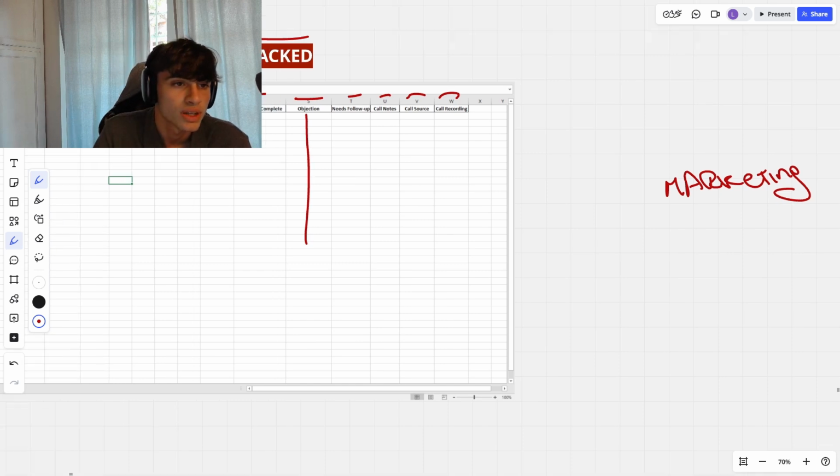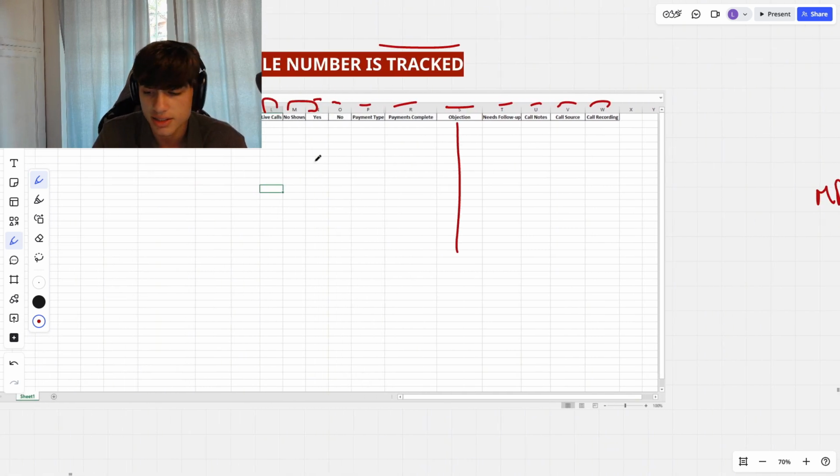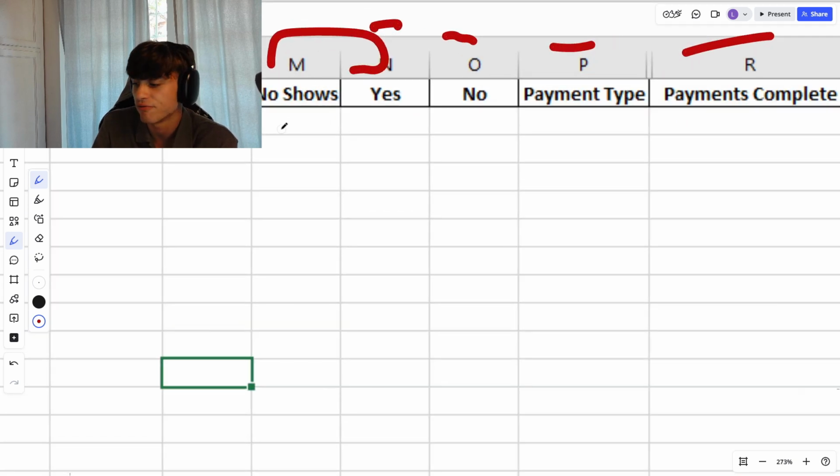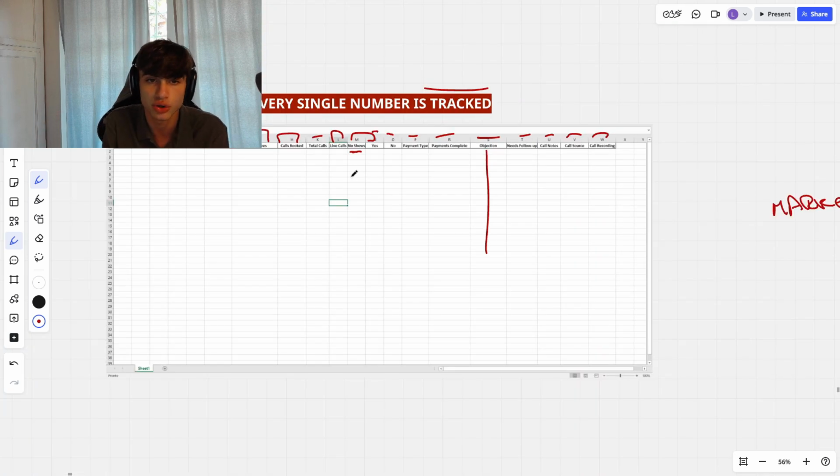Or maybe if you don't track numbers like this and you don't know what your show up rate is, what your no-show rate is, and you simply say it might be low, it might be high, and you don't actually know the number, you don't know that it needs to be improved. Because if you think that you have a good no-show rate, but in reality 70% of your leads are not showing, you simply don't know that it needs to be improved, and you're not going to improve it. You're constantly going to get no-shows. And that's why keeping every single number on a sheet, every single KPI tracked, is super important, and it's not something that needs to be overlooked.